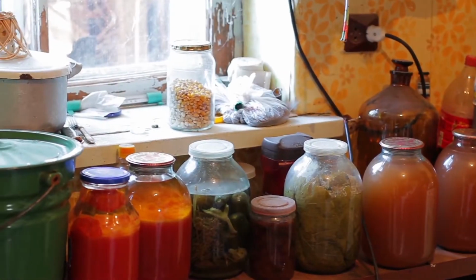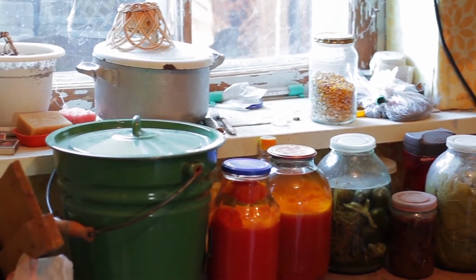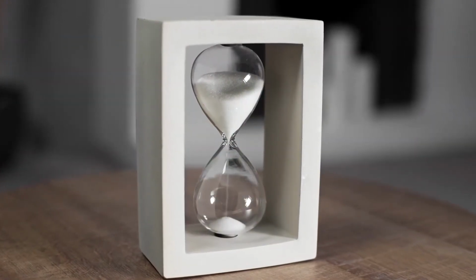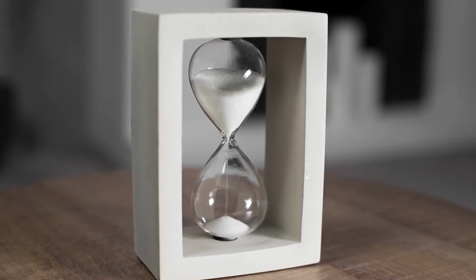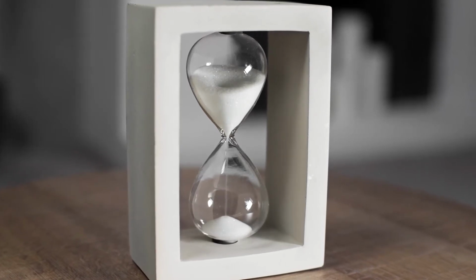Number 2, work in 10-minute productivity bursts. Get a 10-minute hourglass, we'll link some below. Choose something and just do it for that time. It could be organizing your pantry, folding clothes, some computer work. It usually turns out that these things we need to do don't actually take all that much time. Once the 10-minute burst is done, do another one or move on to something else.